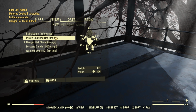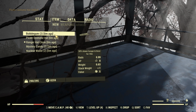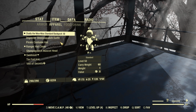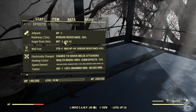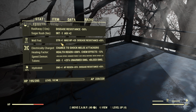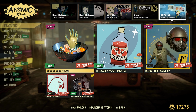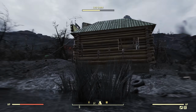And unlike some of the other events similar to this one, there's no way to actually craft these goodie bags and there's no tiers. It's just one version, you get what you get. But then the flip side, you do have mystery candy, which is also pretty cool. You can just eat it when you actually find it, and this will give you a special stat bonus for 10 minutes, or you could actually get the spooky candy bowl for free on the Atomic Shop and set up trick-or-treating at your camp, or what's even far more fun, go trick-or-treating.